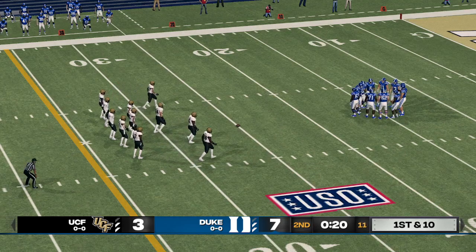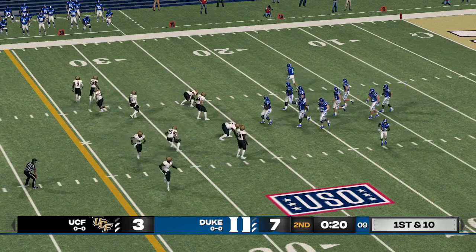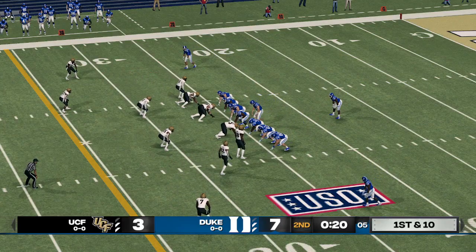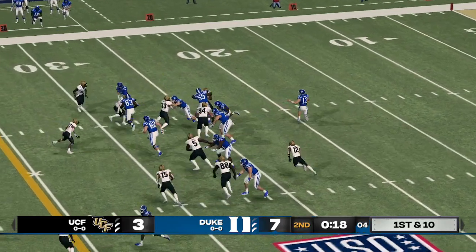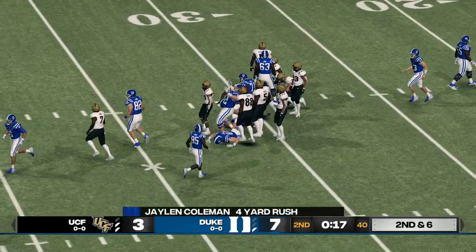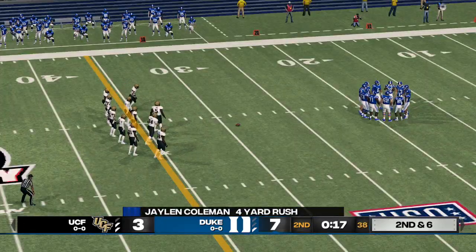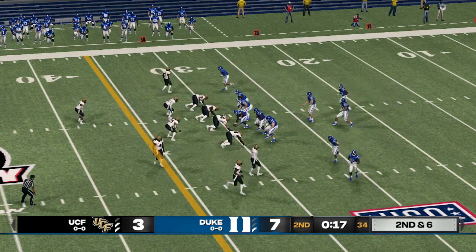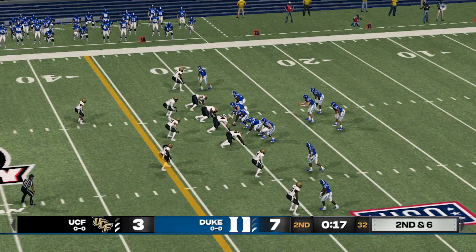And the offense will take the field, and they're certainly hoping to do better than they did in their last drive, which ended with a turnover. So much in football is about how you respond to adversity. Moving forward after a turnover is a perfect example of that. Coleman gains about 4 yards on the play. It's second down, 6 to go. Ball on their own 29. Duke is up by 4.